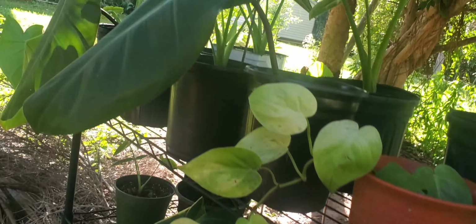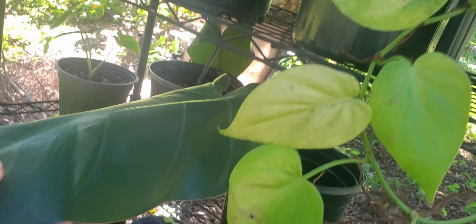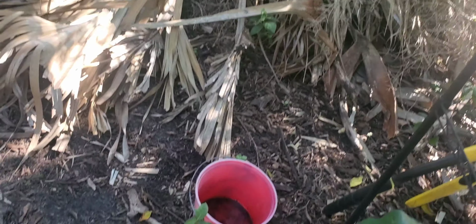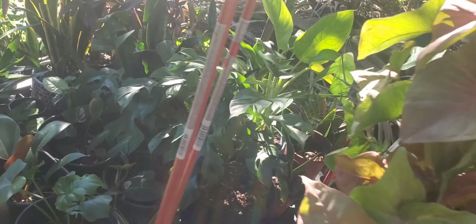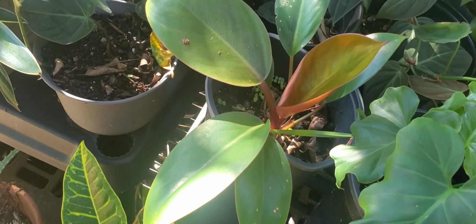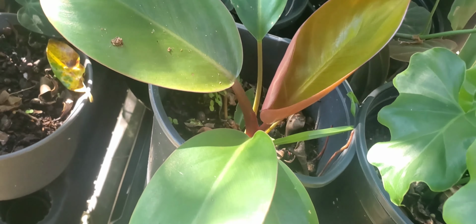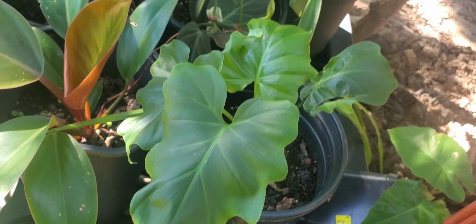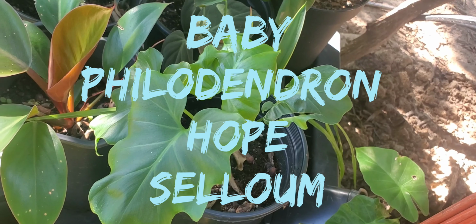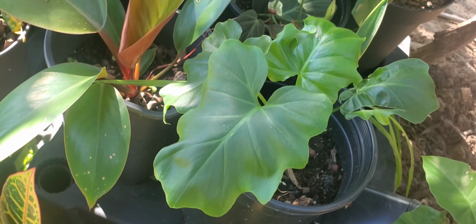And these are my Red Emeralds that I propagated. And look how big these leaves are. And I got a bunch of them. There's one down there. Oh, and I forgot to show you I do have a Rojo Congo. It's not a big one. And there it is. It's nice, but I'll stick with the Red Emerald any day. And here's a philodendron, and I don't even have the name. I'll put it in the comments, but this one will get really big like a tree.